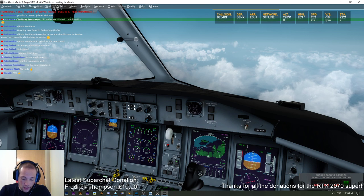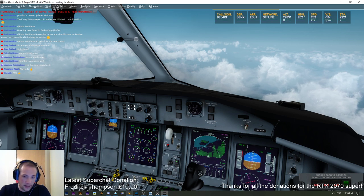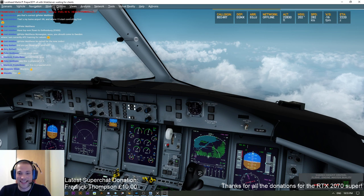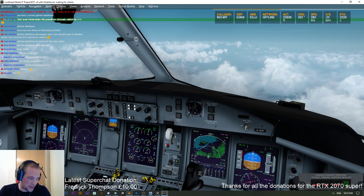So next time we do shared cockpit with the new codec, we shall be perfectly fine. It will be like heaven. We've got to fly back, haven't we? We've got to do the reverse. Yes, we have to do that. We'll have to do the return flight with the new codec, and really looking forward to that.